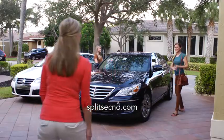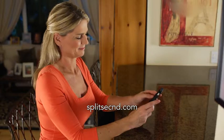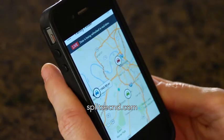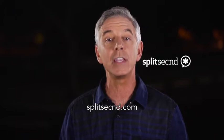The Splitsecnd Family Protection Suite lets you monitor the real-time locations of your children using a cell phone app, and even lets you know if they've been texting while driving, allowing you to keep them safe behind the wheel. The app also lets you know when someone in your network is driving, so you don't call or text them, and you're notified immediately if one of your loved ones is in a crash.